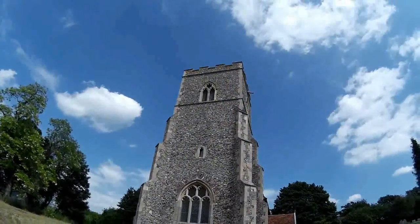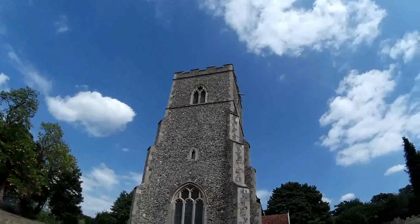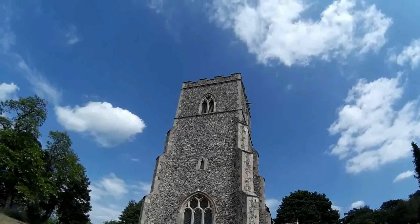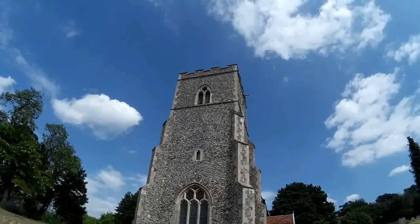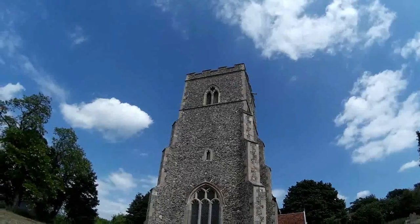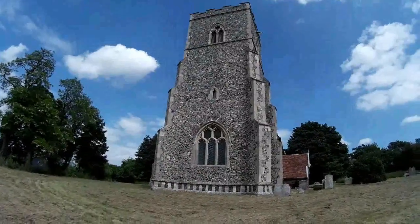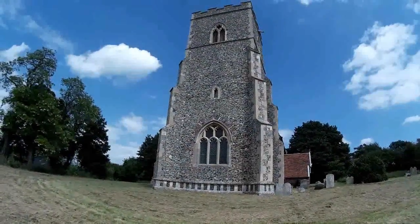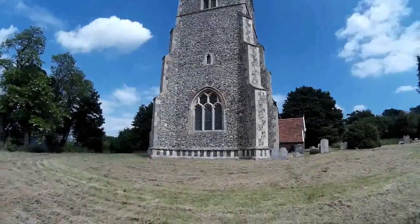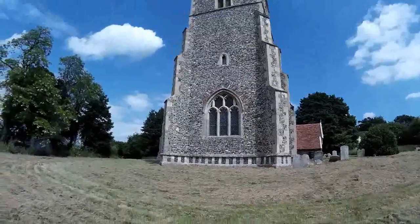Magnificent tower. Little spigots coming out from the drainage, the side there. And then there's a window and the belfry and little slit here, and this big window here which will be behind the altar. And that lovely decoration at ground level is a little dado. In fact, that's beautiful flint.